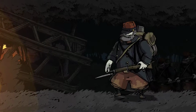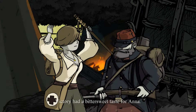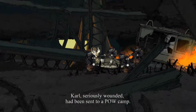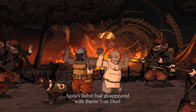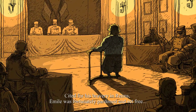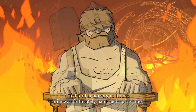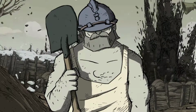No. No. No. He's injured. Victory had a bittersweet taste for Anna. Karl, seriously wounded, had been sent to a POW camp. Anna's father had disappeared with Baron von Dorf. And Emil was court-martialed for desertion. Cited for his bravery in Reims, Emil was fortunately pardoned and set free. Free to go back to the front. Oh, jeez.